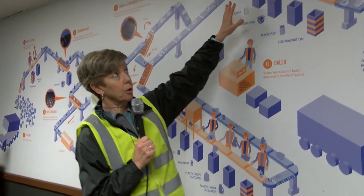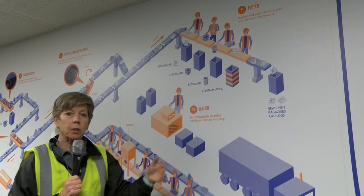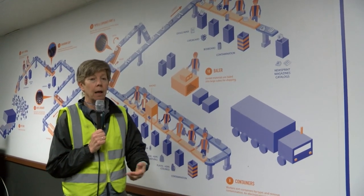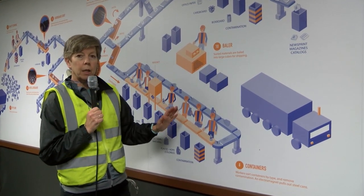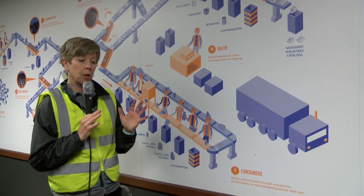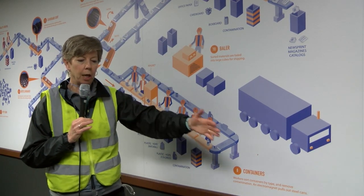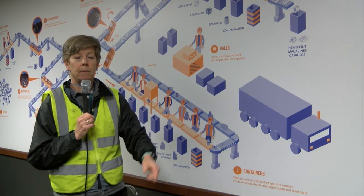Meanwhile, the paper also goes by a bank of human sorters. And their job is to really pull off contamination. So anything that got through up to this point that shouldn't be there, like plastic bags or other items that don't belong. Once all that sorting has been done, the material goes on the conveyor. Now it's all just single types of material going into the baler. It gets baled into big giant cubes, we'll see those later as well, and shipped off to markets.